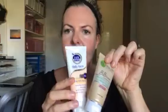So the first one is tinted moisturizer or tinted sunscreen. So tinted or BB cream. Why these products are good is that they actually don't sit right on top of the skin, they blend in. So as you can imagine, if something's sitting on the top, when it gets very hot, you've got sweat, the whole thing's just going to slide straight off.